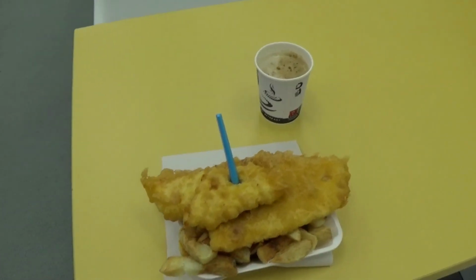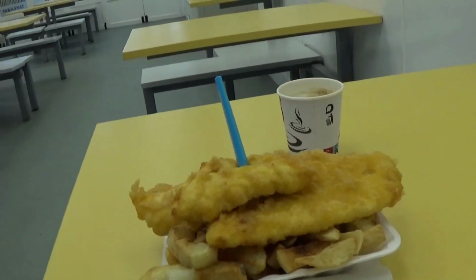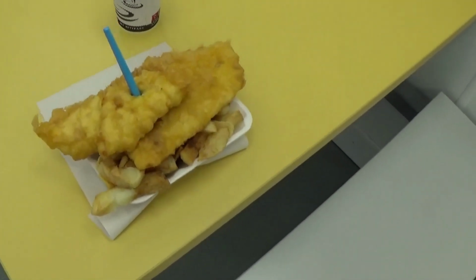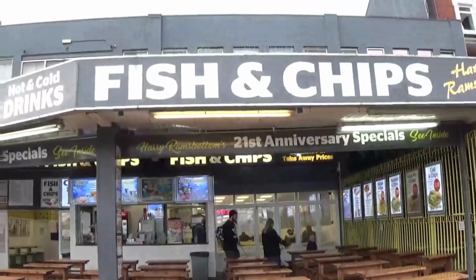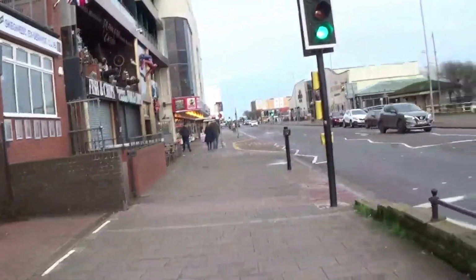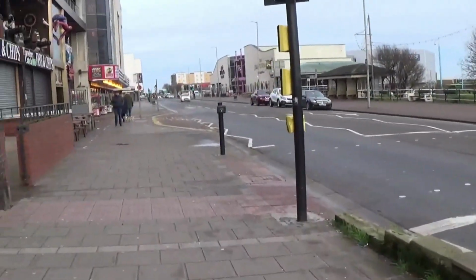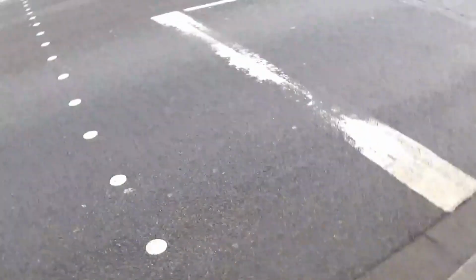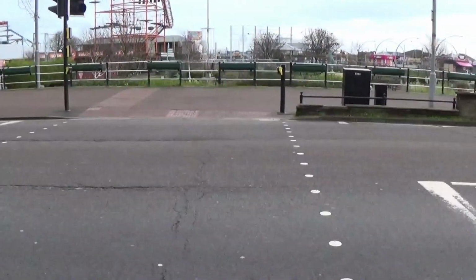This is the best fish and chips in the whole of Skegness. So we're after having that wonderful meal from this fish and chips restaurant, which is the best fish and chips restaurant in the whole of Skegness. I'm going to continue walking around. Yeah, that was actually quite good. Not too greasy, and overall just a nice meal to have. But I'll continue on with our tour.